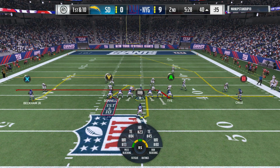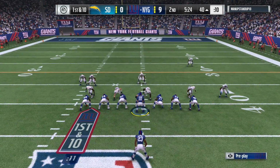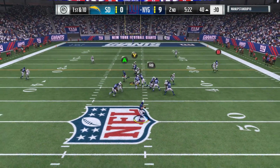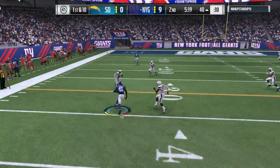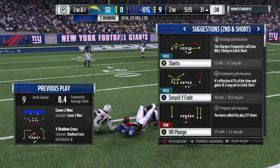Looks like the defense in press coverage here. Manning now on 1st down. Hits his target, the tight end, Will Tye. Give him 9 there on the 1st down conversion.